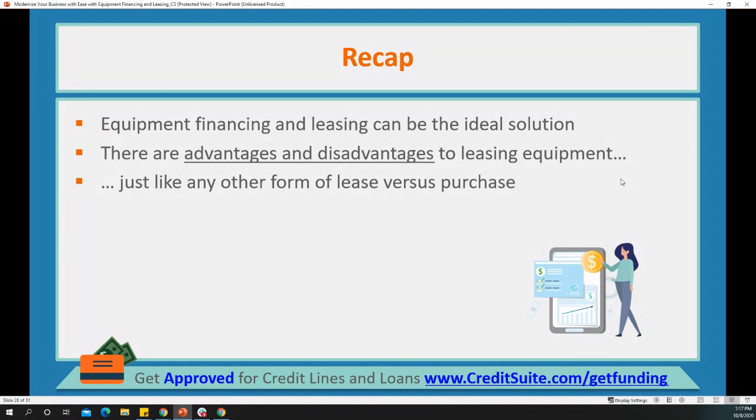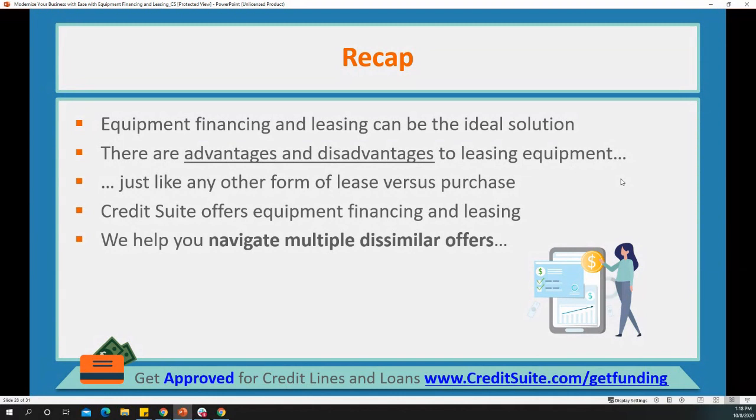Me personally, my parents owned a restaurant a number of years ago, and leasing equipment upfront is absolutely 100% the way to go. You're preserving your capital while leasing equipment at low interest rates and with the ability to buy it out at the end of the lease or upgrade to new equipment. So for me personally, I think it's a win-win solution. Just like any other form of lease versus purchase, Credit Suite offers equipment financing and leasing and will help you navigate multiple dissimilar offers and make sense of it all.